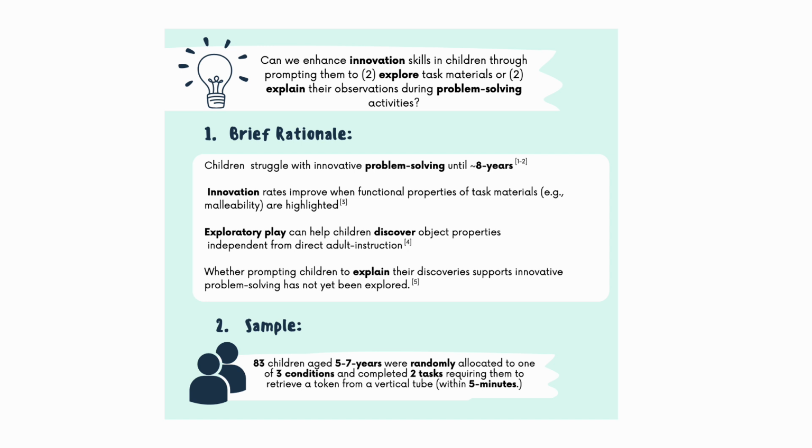One is to encourage exploration and the other is to encourage a child to explain their discoveries live in the moment as they make them. So 83 children aged 5 to 7 have been sampled because we see a lot of variability in performance at this age, so if they do benefit from exploring or explaining, this should be directly observable in the data.